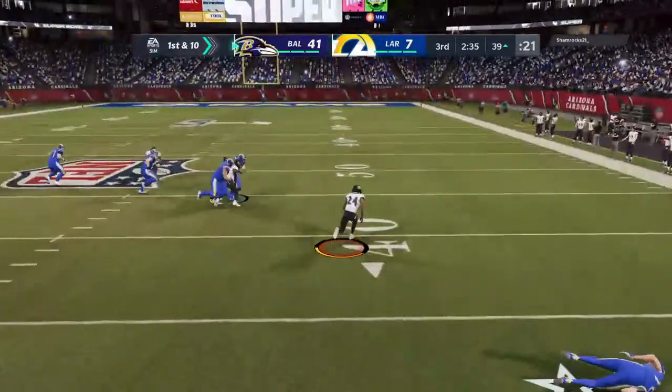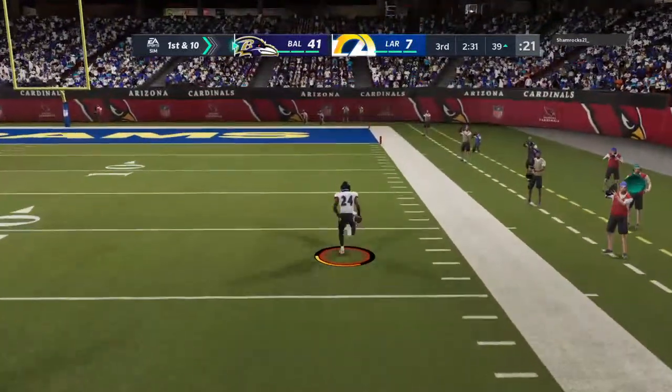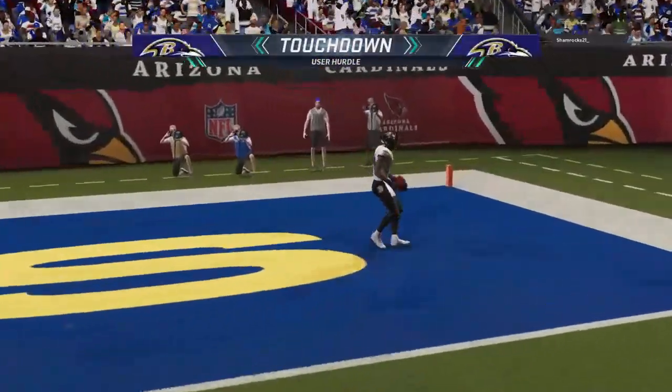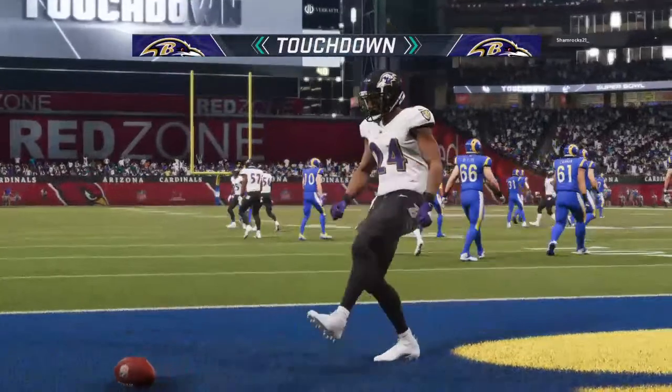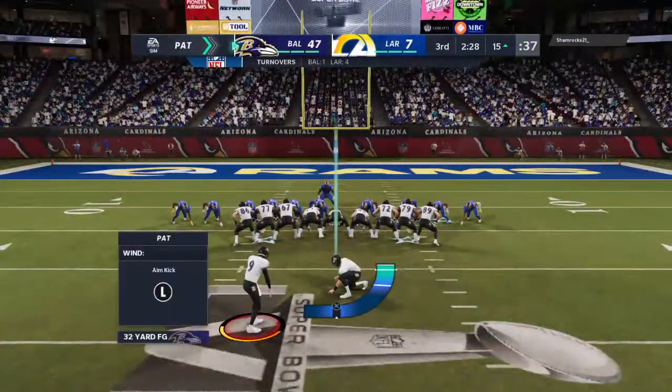And for the 4th time tonight, it's an interception. Picked off by the Pro Bowler, Marcus Peters. The 20. And he will bring this back. It's a pick-6 and a Raven touchdown. What a moment for him. A pick-6 in the Super Bowl.